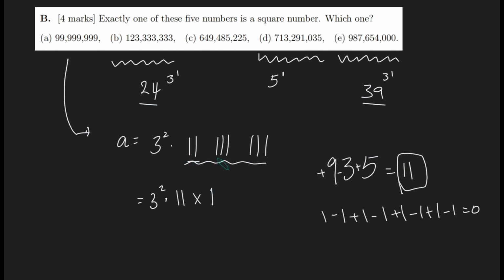Then I've got 11 lots of 10,000, so we're going to have 1 million, 0 lots of 100,000, 1 lot of 10,000, 0 lots of 1,000, 1 lot of 100, 0 lots of 10, and then 1 lot of 1 here. So we get this number here: 10101001. However, this number is not a multiple of 11.